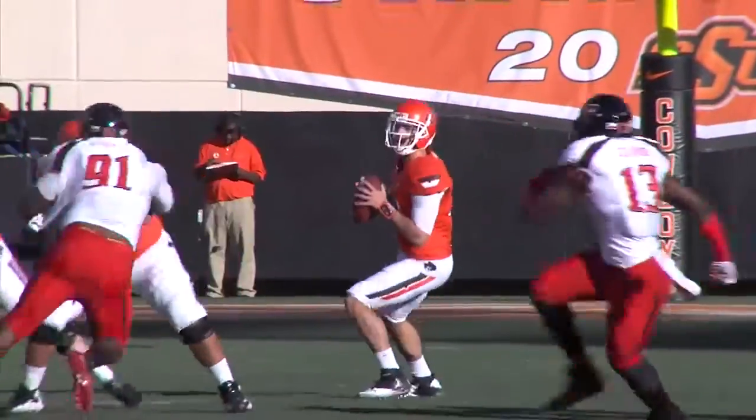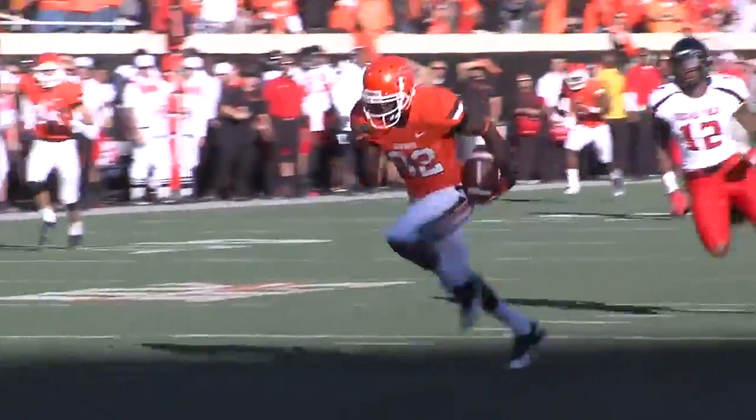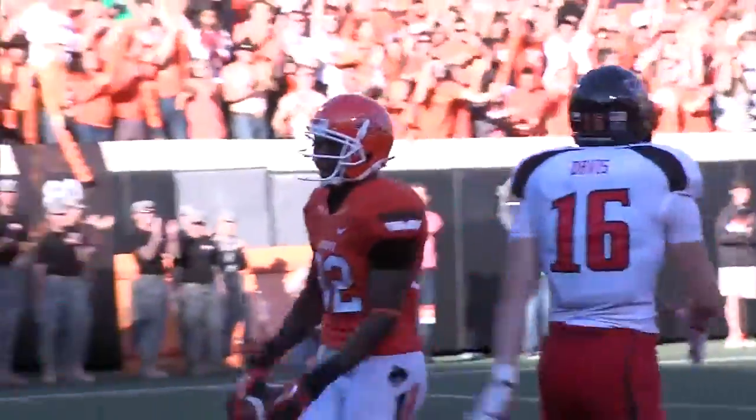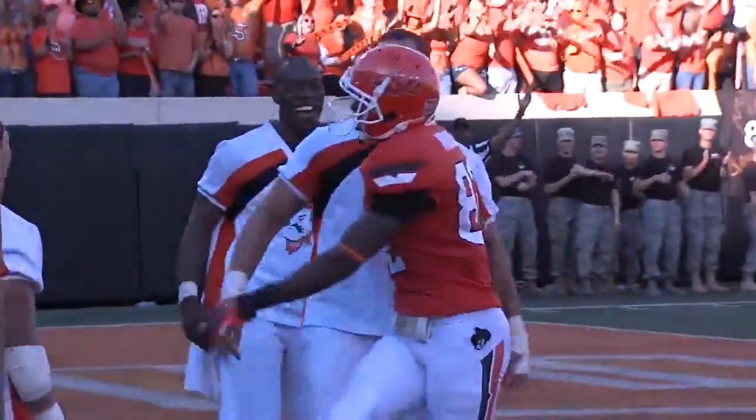We'd be remiss if we didn't talk about Isaiah Anderson for a second. The senior on senior day had a spectacular game, a career game, really went out fantastically. Isaiah Anderson with 4 catches, 3 of them for touchdowns. Gina, what in the world got into Isaiah Anderson?